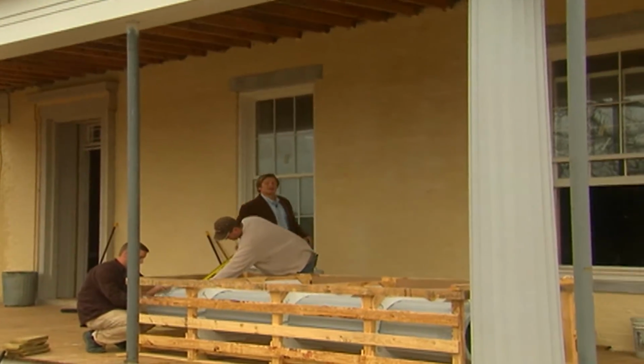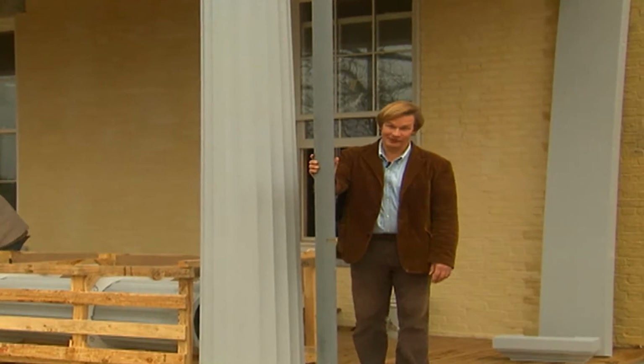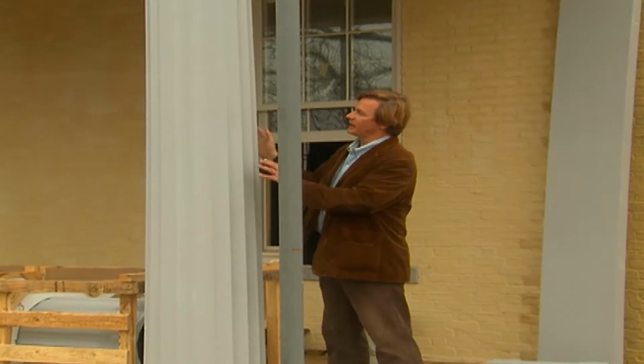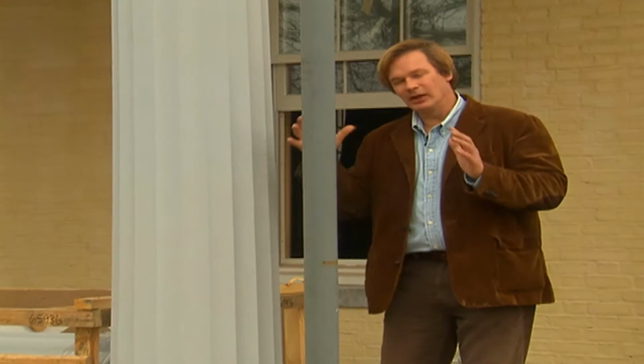I have to say it's pretty exciting around here today because we got the columns finally. You've probably been wondering if this was going to be the column for the front porch. No, these are strictly support. The beauty comes with these. These are fluted Greek Doric columns. And what I love about them is that they really fit the style of where we're going with this house. This is a new old house, and we're trying to build it around the period of about 1830 to 1840, which was right at the height of popularity of the Greek Revival.